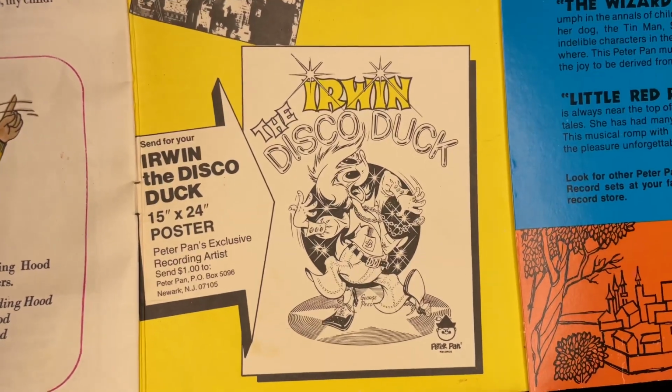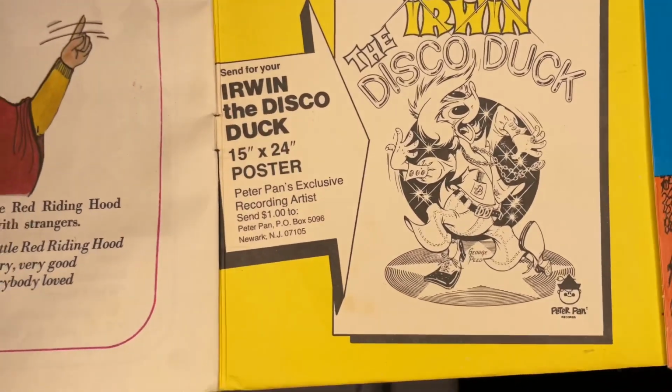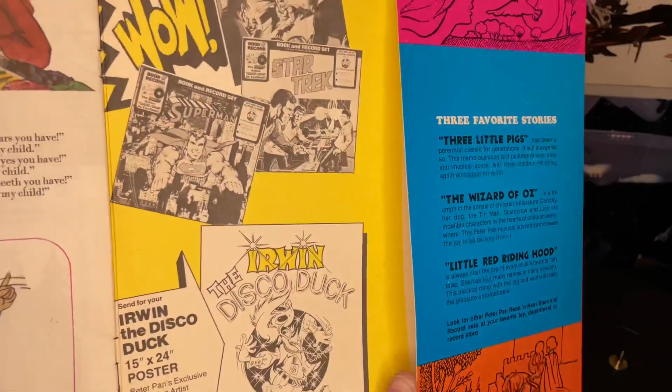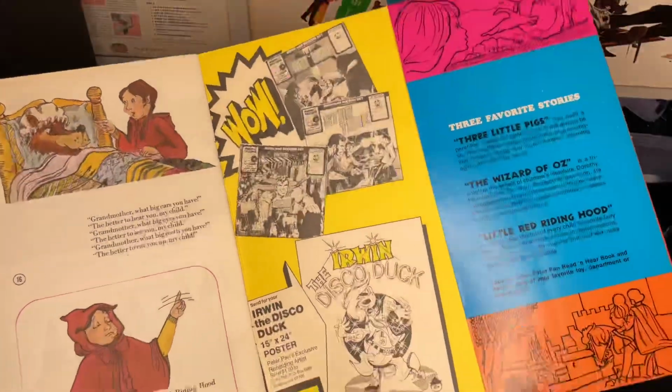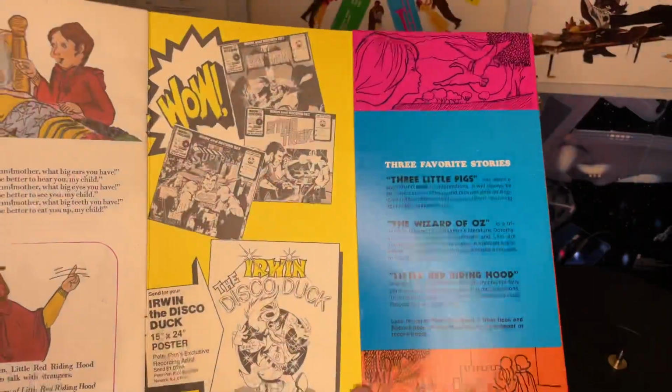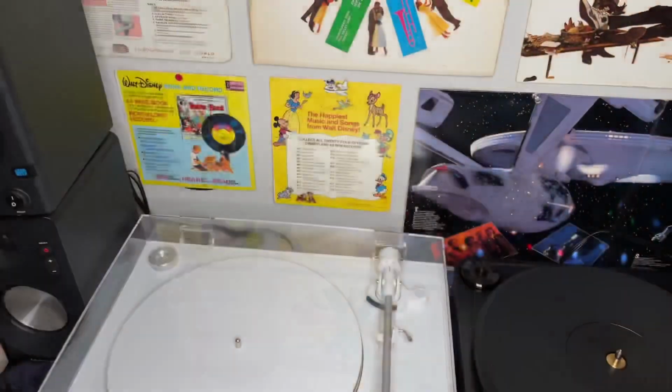Whatever that address is, maybe that's, well, that's a P.O. box. Sometimes those addresses, it makes you wonder. I love the idea of the advertising materials built in. I think that's awesome. And just this little jacket here to hold the record. And that's pretty much it, you guys. So let's go ahead and check out the record itself.